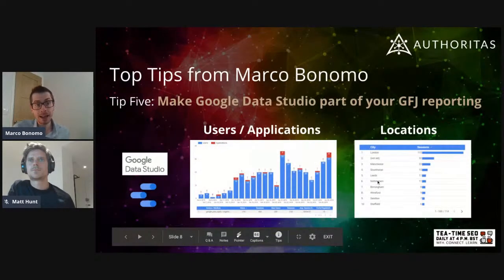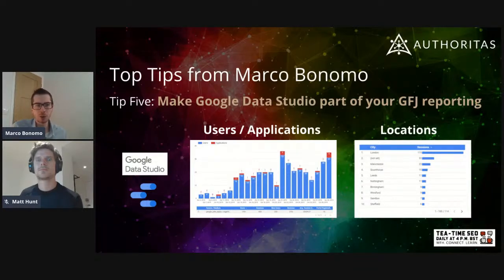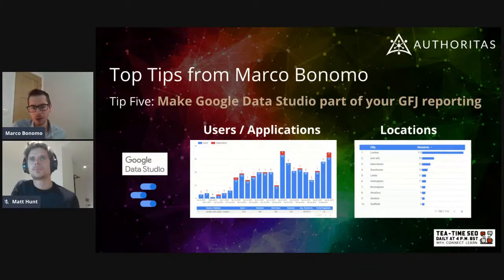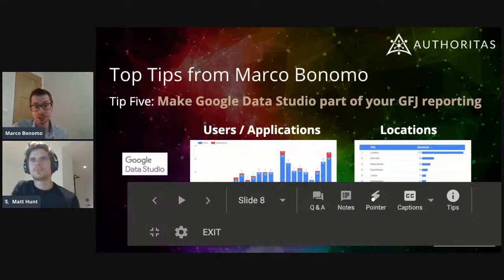And finally, my last tip is about reporting, because especially if you work agency side, you want to report on the status and provide an update about the improvements you made with Google for Jobs. Anything you can track with Google Analytics, I'm talking about the traffic, the applications, the locations, and many other things, you can import through Google Data Studio. So my final advice is to build as many insightful dashboards as you can, because this is going to really help save a lot of time.